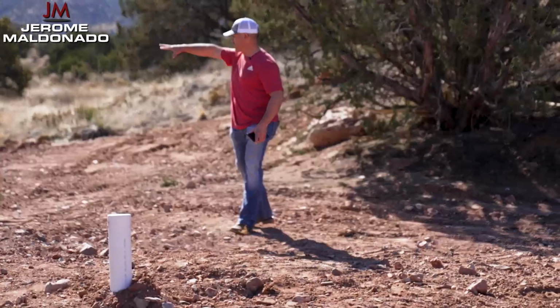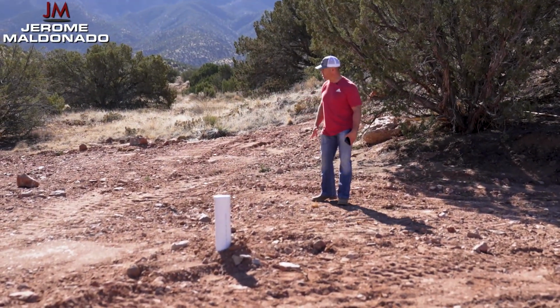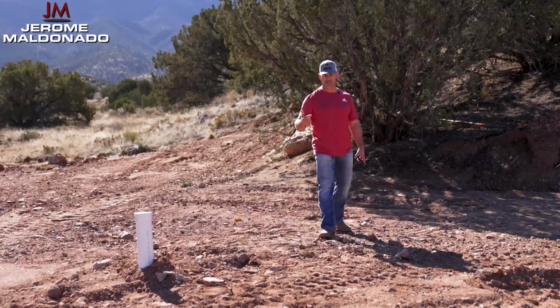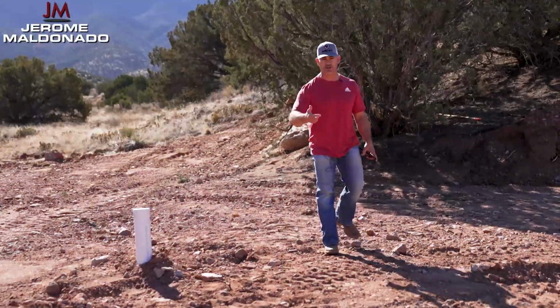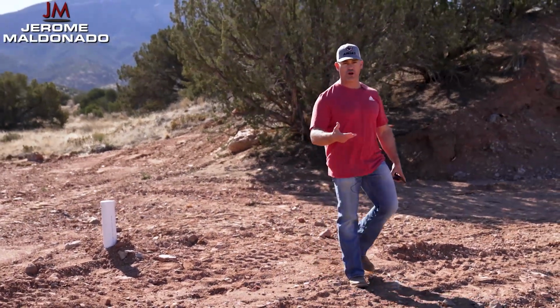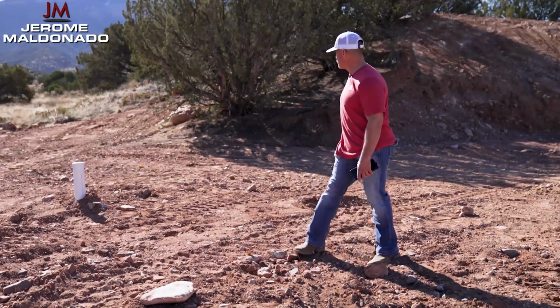But the leach field is essentially in this area that's been disturbed, and this is all filled with gravel underneath the ground. You don't want to plant trees under it. You don't want to plant any vegetation. You don't want any heavy equipment, trucks, or anything going over the top of that leach field, because you don't want to crush the bleed pipes that are in there that actually leach the gray water outside of it.